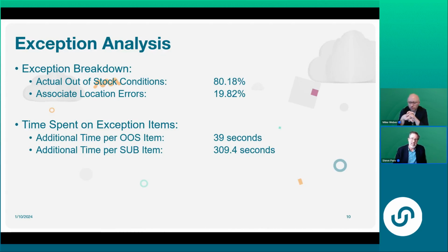So what we're finding is that for items that have just been marked out of stock, so no substitution, that winds up adding about 39 seconds of additional associate labor time per item to manage that exception. Now, when you move into the substitutions, that's a whole other world, right?